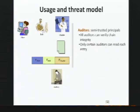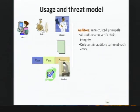Now, there are auditors. In our scheme, we assume that there are multiple auditors in an organization, and they're semi-trusted. I say semi-trusted because there might be many auditors, and you don't trust all of them at the same level. You might trust them for your regular data and regular activities, but not for your sensitive information. So all the auditors can verify the integrity of the chain, but only certain auditors can read each entry.